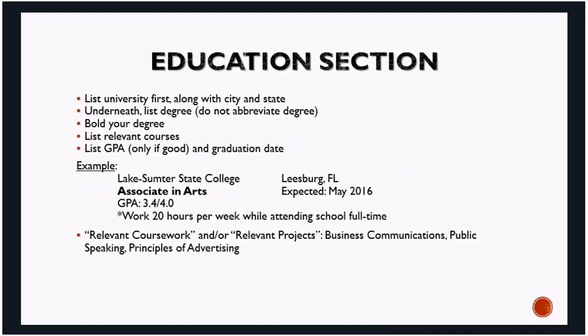So don't feel like you have to put that on the resume. And really, once you graduate and you're out of college for a couple of years, you really should not have that on there. Also, the work 20 hours, that's not necessary to have on your resume either, although it is something that you could have stand out if you would like.